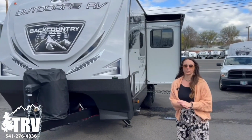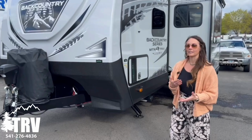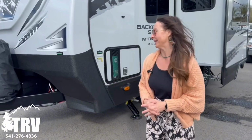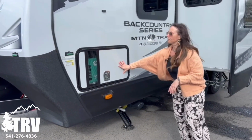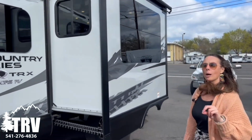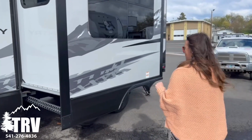That was one of the reasons why I was super happy to see the Backcountry in the Titanium, because we'd had tons of people that wanted the generator, but they wanted the luxuries of the Titanium as well. And now we're able to give you everything. So this is where the Onan generator goes. Slide topper, that's another thing that's only on the Titanium, but you can now option it on the Backcountry series or the Mountain series from the factory.